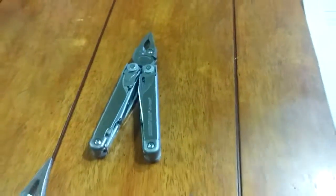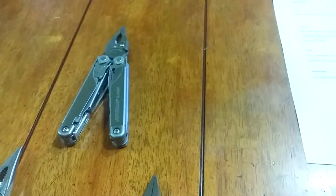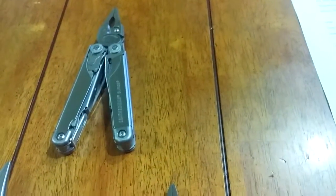So anyway, that's my favorite. I mean, it is the most expensive out of all the ones that I have right now, but I'd say it's well worth the price. Yeah, there's no way I'm going to ever get rid of that one.